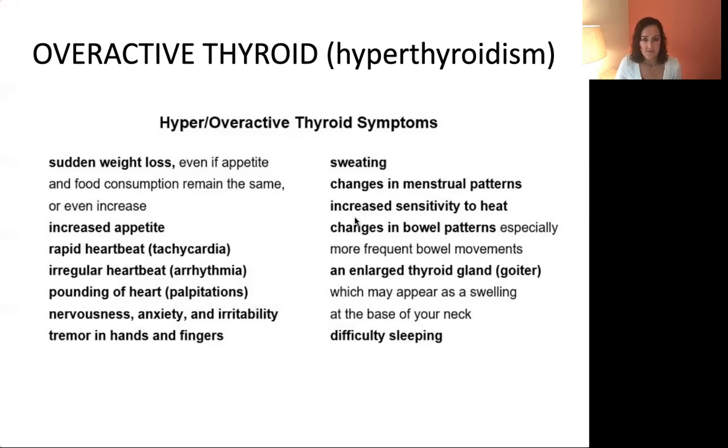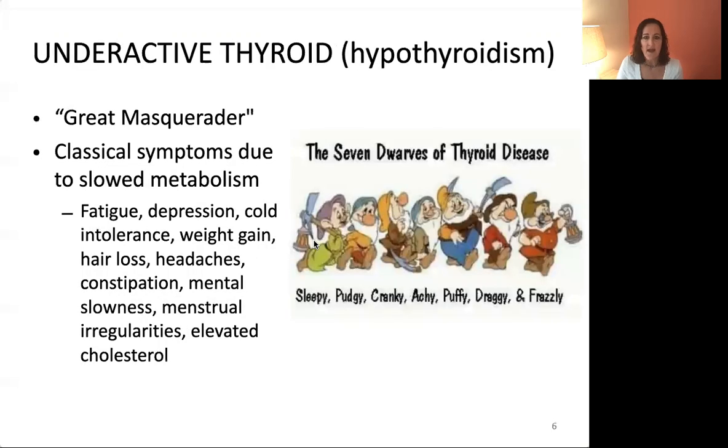So people who come to me when their thyroid is hyperactive will say, I just can't sit still. I feel this internal sense of sort of movement or anxiety in myself, sweating, change in bowel patterns, and certainly difficulty sleeping. And then an underactive thyroid is really just the opposite. And this is actually really what we tend to focus more on as providers at Rose Wellness.